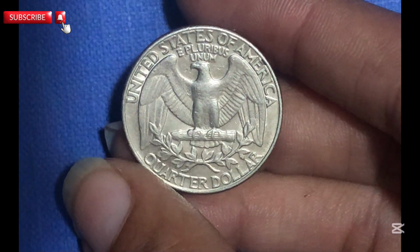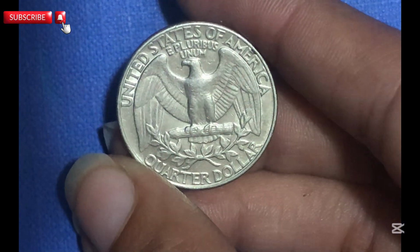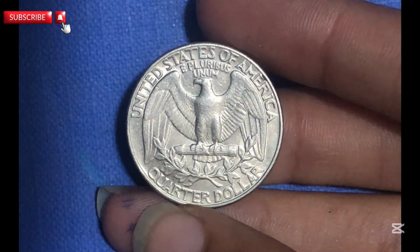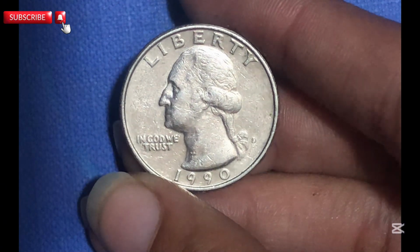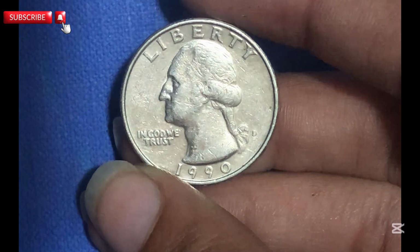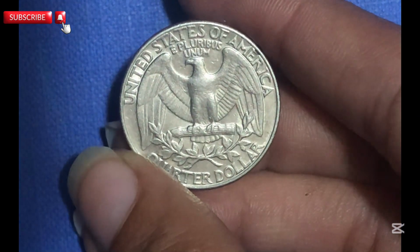In 1990, the mint struck hundreds of millions of quarters to meet the demands of commerce. Most of these coins went into circulation, passing through countless hands in everyday transactions. However, among them, a select few emerged with unique characteristics that set them apart from the rest. What makes a 1990 Washington quarter so special? The answer lies in a combination of minting errors, condition, and collector demand.